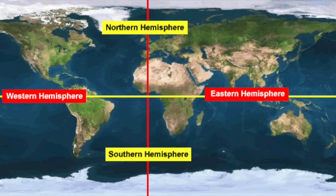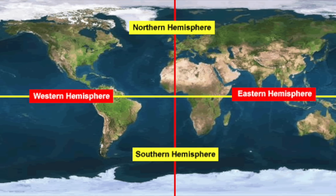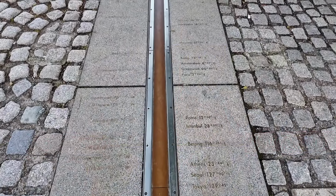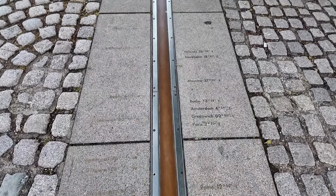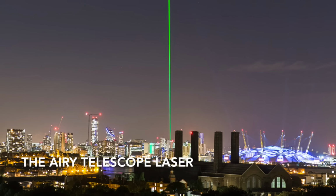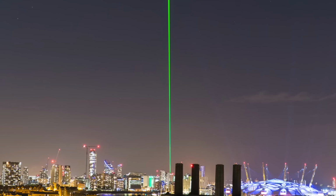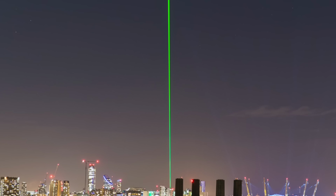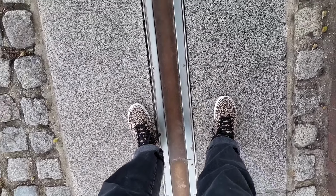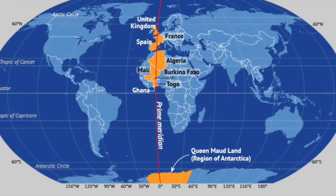Think of it this way. The equator separates the northern and southern hemisphere, and this line here, the Prime Meridian, separates the eastern and western hemispheres. It's represented by a metal line on the ground, and if I was here at night, I would see that it's represented by a laser that shoots out of the Airy telescope room. Check it out on a clear night. It can be seen from 20 kilometers away. Right now, I have 1 foot in the east and 1 in the west. The line passes through 8 countries and crosses 3 continents, but 2/3 of it is in the sea.